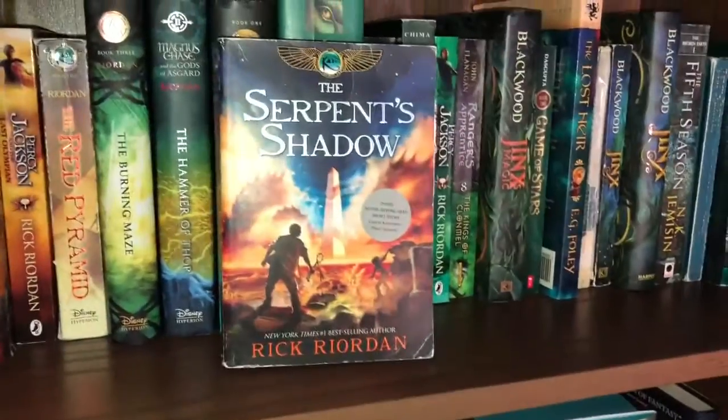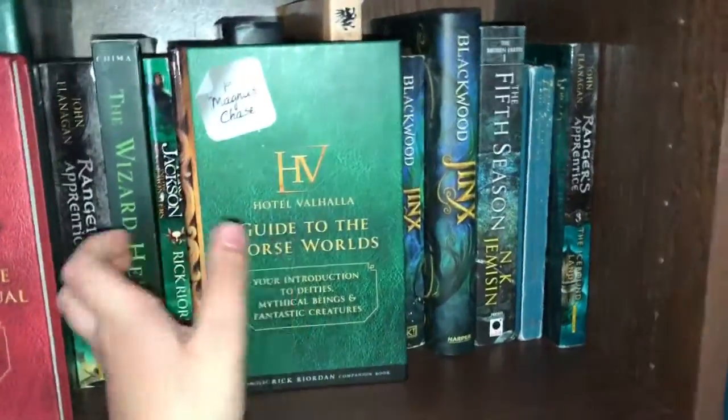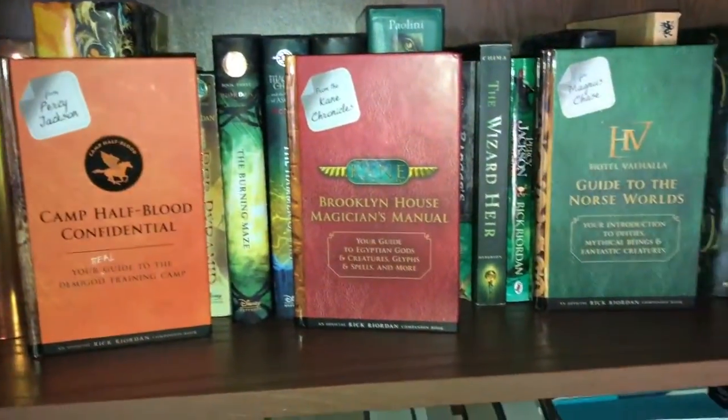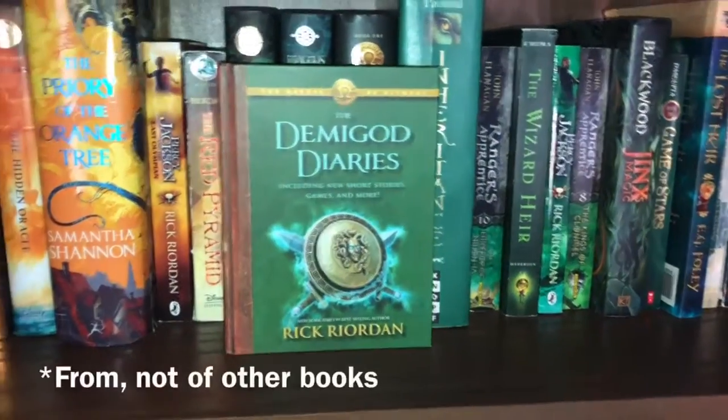Serpent's Shadow by Rick Riordan. Camp Half-Blood Confidential, Brooklyn House Magician's Manual, and my final Rick Riordan book I had to read to complete everything, Hotel Valhalla Guide to the Norse World. I am really, really, really excited for the Camp Jupiter Confidential. No, Camp Jupiter Classified. Demigod Diaries by Rick Riordan.